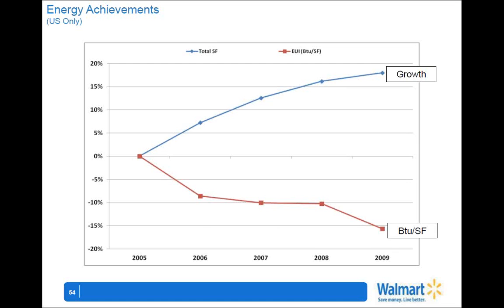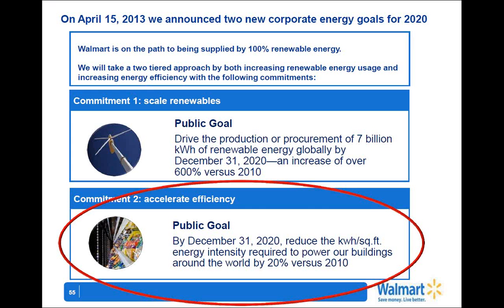Therefore, we need to manage at an aggregate level. So we look at project management on a portfolio basis, and we measure in the aggregate. If you look at the entire U.S. fleet over that period of time, roughly 5 years, you can see that while growth was sustained, the actual EUI decreased about 15%.